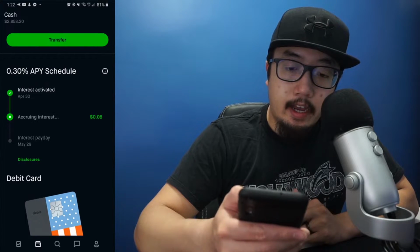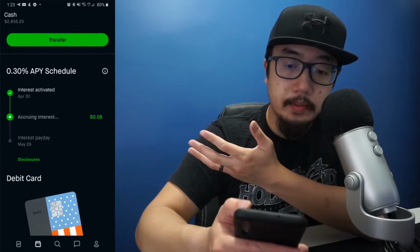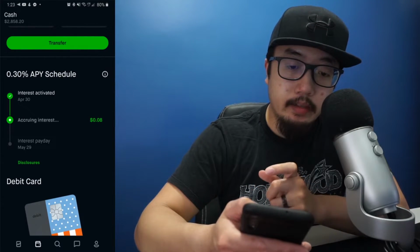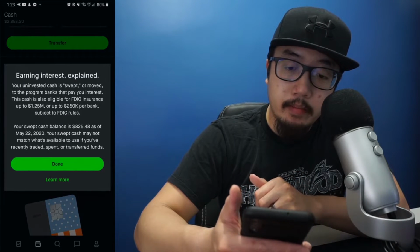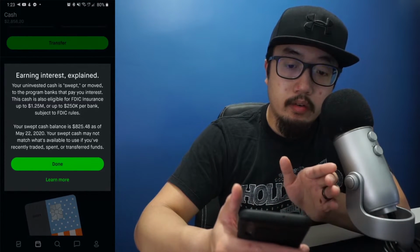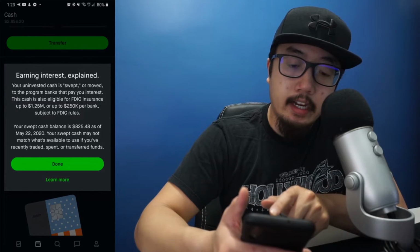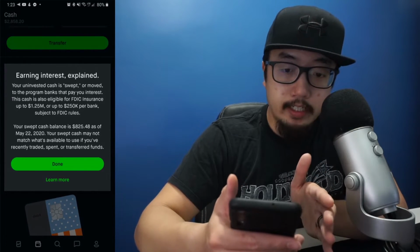You can see that the money that you have in your account will sweep into your cash management account, and then you will start accruing interest. At this point in time, as I'm recording this video, I am receiving 0.3% APY, and you can click on the more information button at the very top. You'll see how much money you have in your cash management account that's swept over. So it's not going to reflect the same amount that was at the very top. I do believe that 825 number was how much I had in cash a couple days ago.